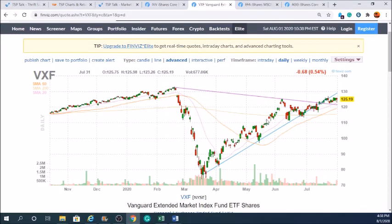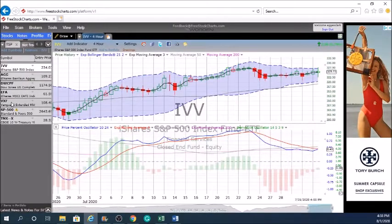Small caps look very similar to IVV. Moving averages are all in the right direction. That is looking good for small caps. Need some new trend lines drawn in here. Let's go to the technical analysis, long-term, short-term charts.